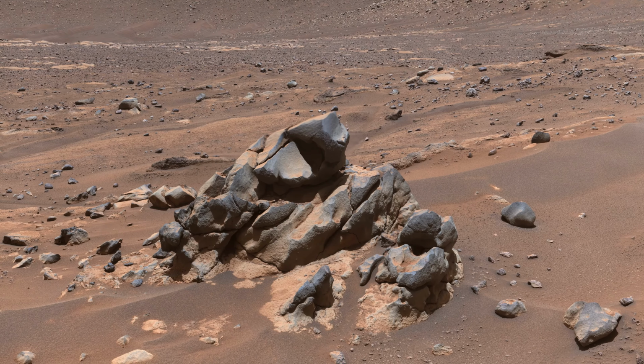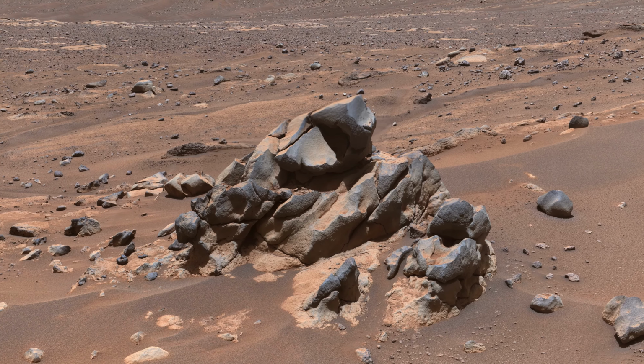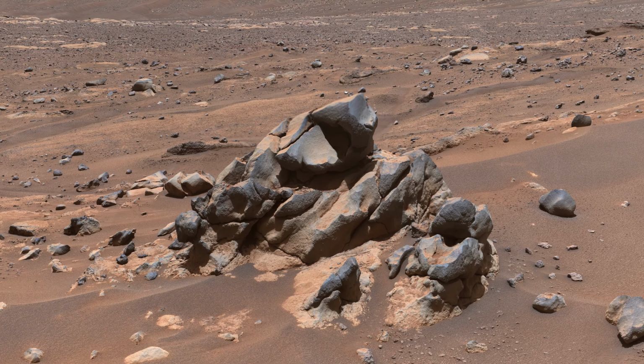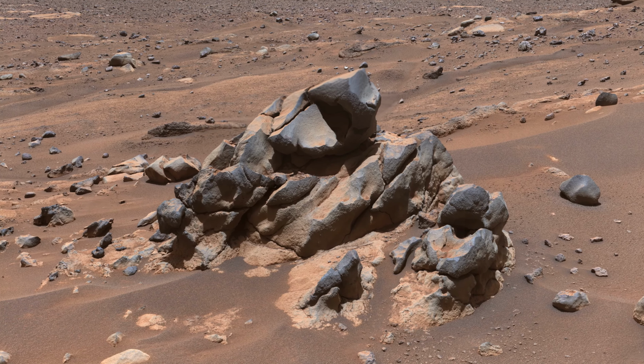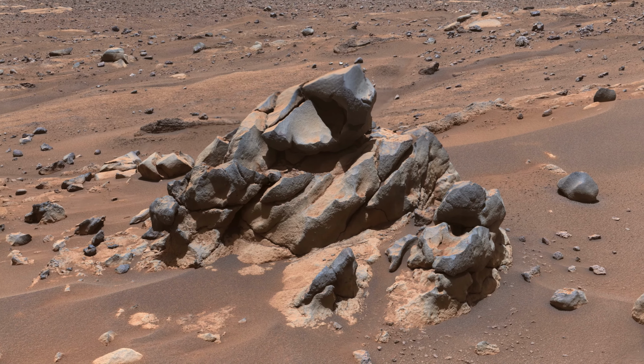It doesn't look like sediment at all. Perhaps it's a remnant of a lava flow, now mostly eroded away. Lab equipment on Earth can accurately measure when a volcanic rock was formed, so if we can return a sample of this lava to Earth in the future, we may know when and for how long water flowed into Jezero.